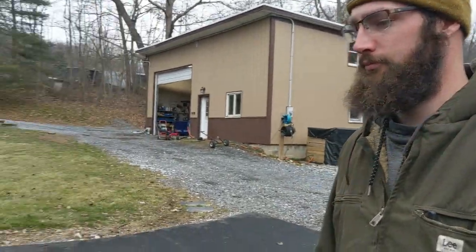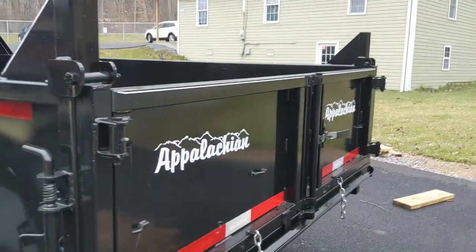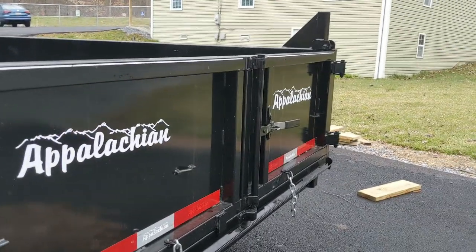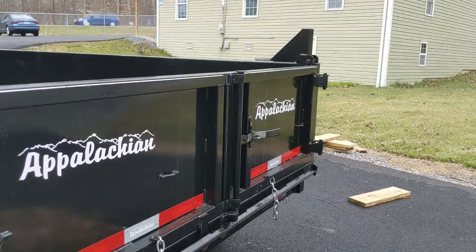Man, look at that. I've got Appalachian. Or Appalachian. Yep, whatever. I heard that if you live in West Virginia, it's Appalachian.